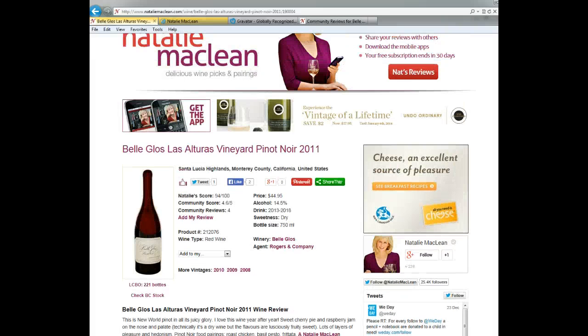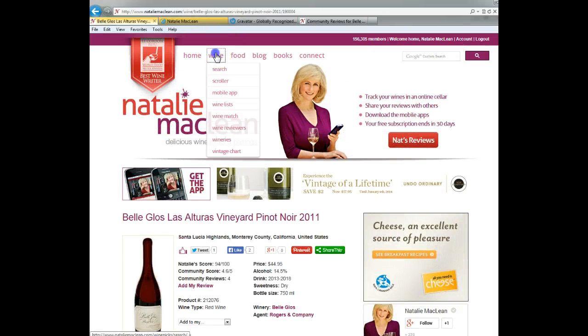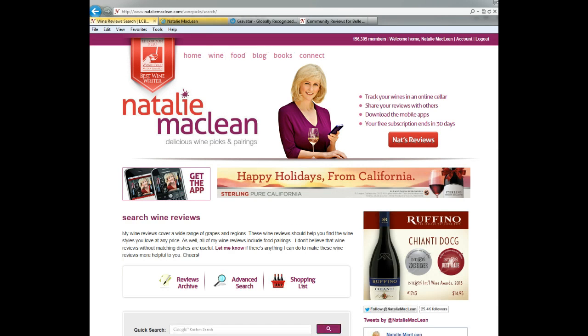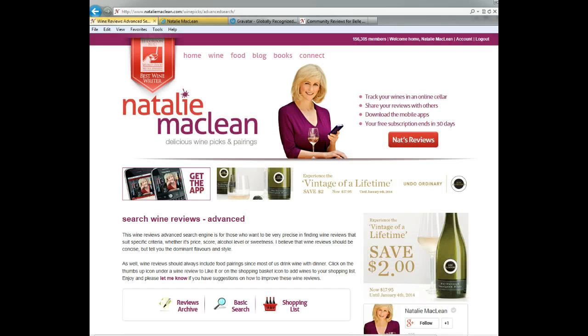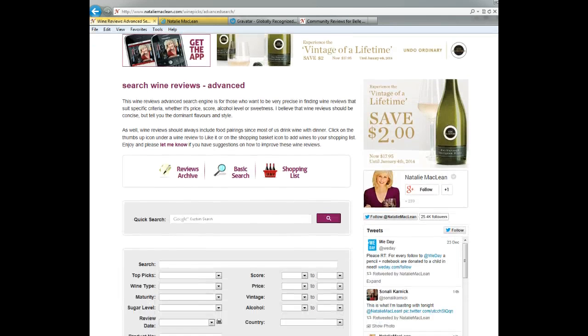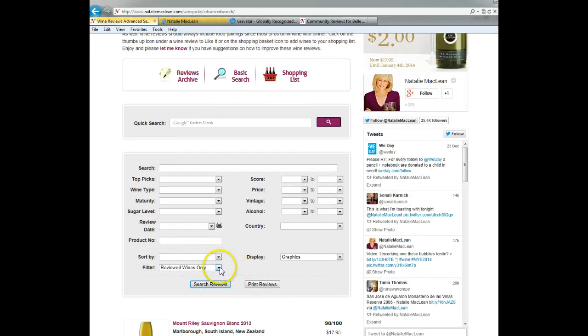So in terms of finding a wine on the site, you just go to the main wine up here, and I do suggest this is the basic search. You can go over to advanced search to find the wine that you want to review. A lot of the contributors tend to use this, and they will select also unreviewed because it's going to bring up all the wines listed on the site. Belle Glos Pinot. Let's go find that wine.